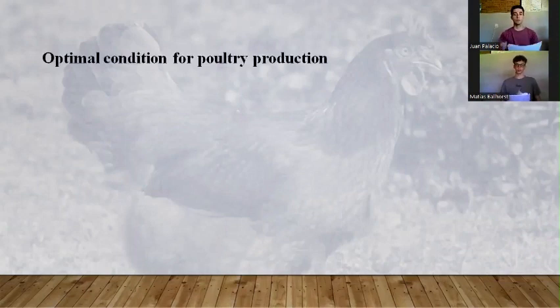Now, the optimal conditions for poultry production. The chickens are very sensitive to temperature change, and they suffer from stress when they are exposed to high temperatures. The condition starts with a temperature higher than 25 degrees Celsius and worsens as it increases. The production and growth is influenced by stress. This implies that heat stress negatively impacts the productivity and profitability of poultry production. For this reason, it is very important to work on this aspect to achieve the optimal breeding conditions.